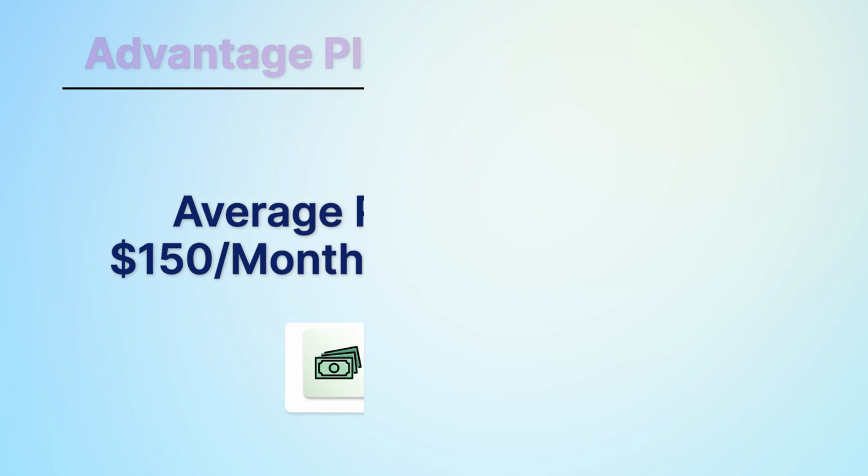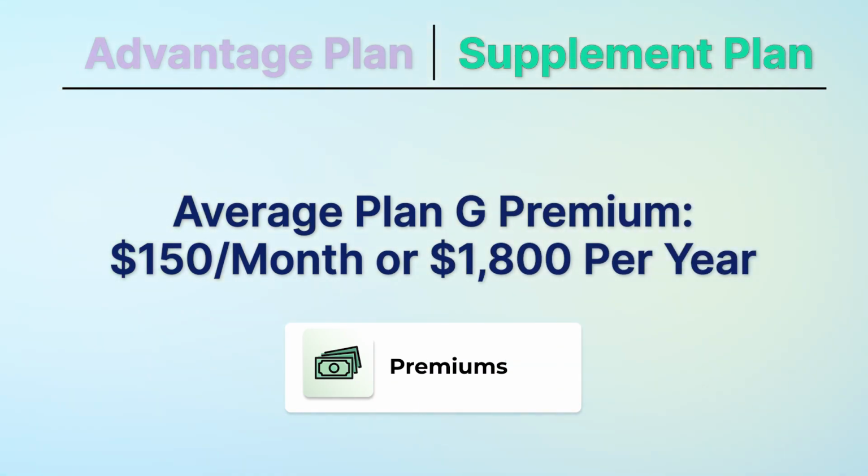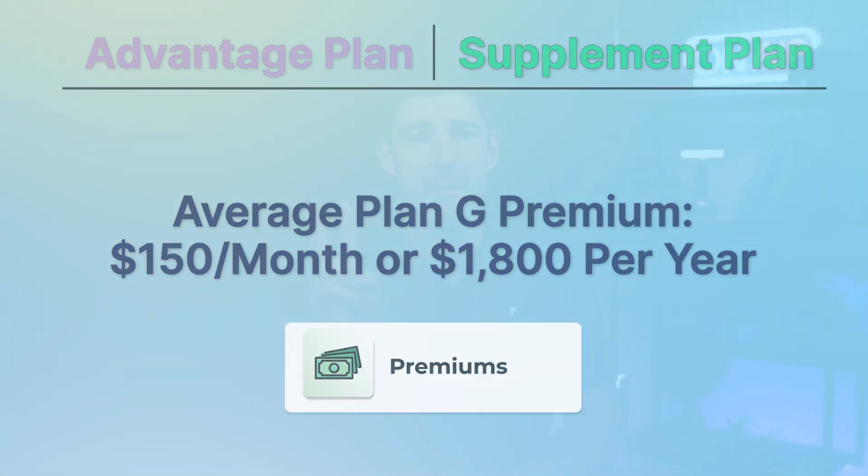In our area, for a Plan G, the average premium for a 65-year-old is around $150 per person per month, or about $1,800 per year. For each year above 65, it goes up a little bit. Remember, this is highly dependent on number one, where you live, and number two, what company you pick.